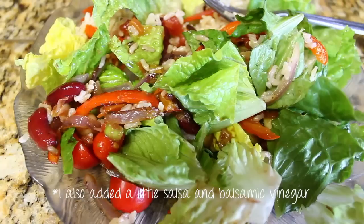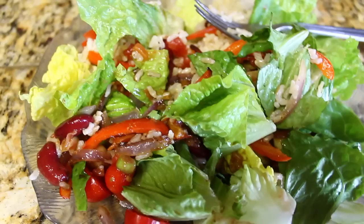This is easy if you don't really have chicken or something. You can just put a bunch of veggies together, get some beans, some rice, and make your own Chipotle bowl. It is 5 o'clock right now, and I'm making dinner.